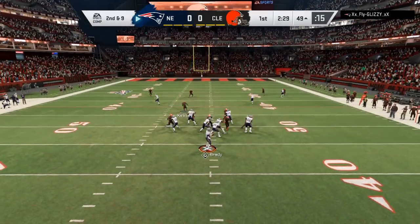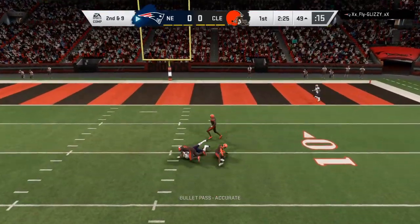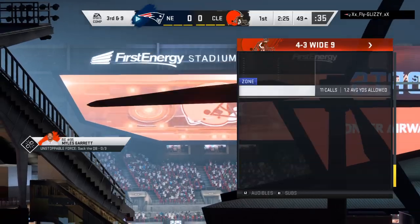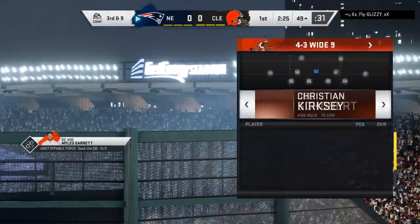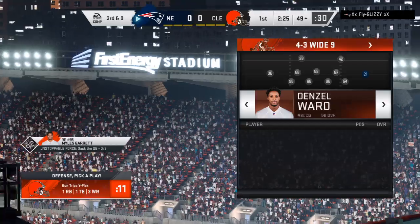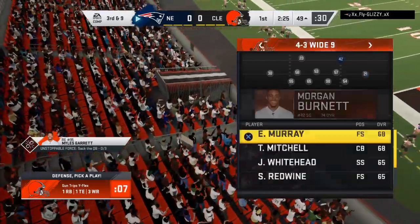On 2nd and 9, Brady. He's going to go for a big play downfield, and that'll be incomplete. Good protection that time, and they couldn't hook up on the long one. Now it's 3rd down. The beauty of being able to play a zone defense when you can sit back and see the ball coming out of the quarterback's hands, guess what? Creates a lot of confusion, kind of a muddle in the middle of the field where you can go make a play on the football.